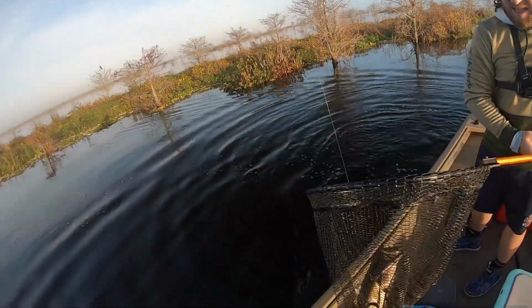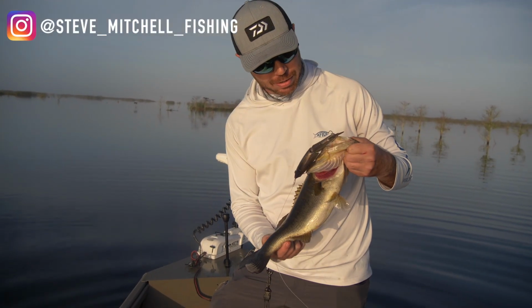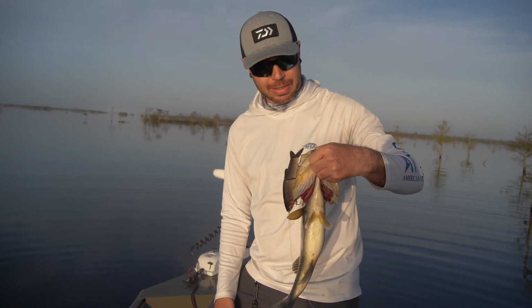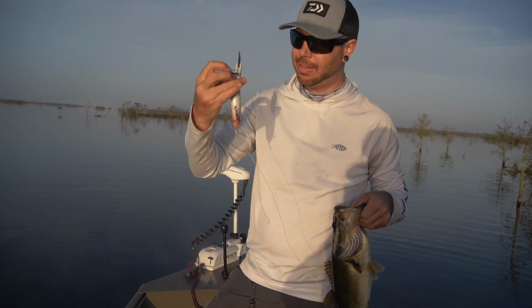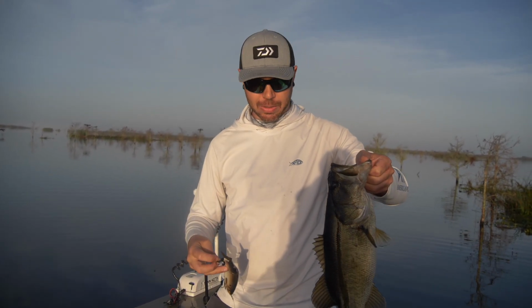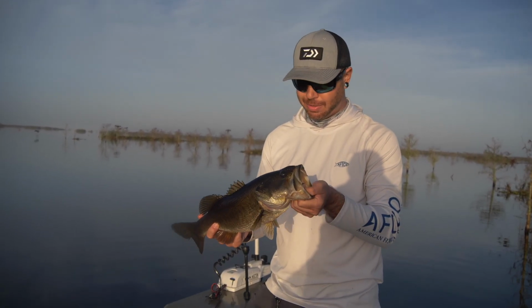Sweet. Biggest one of the day so far. All right, got my buddy Steve Mitchell behind the camera. Just caught this nice, probably 3-pounder, about the same size as the one that Steve caught, but didn't have my camera on, so he didn't see it. But got it on the 7-inch Johan custom glide bait. That thing is such an awesome bait. Actually, my first fish on this bait too, so really awesome. Just out here in the Glades, getting it done.